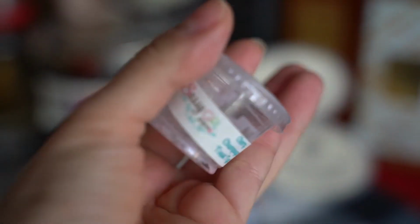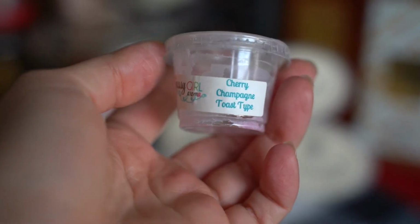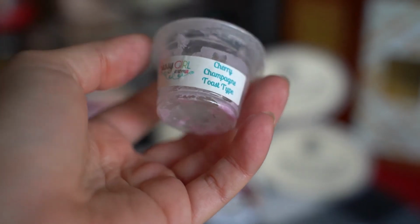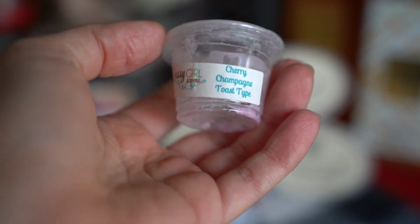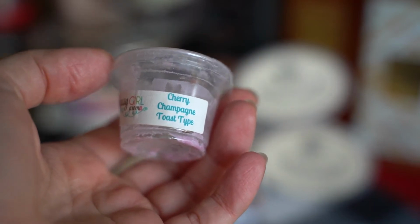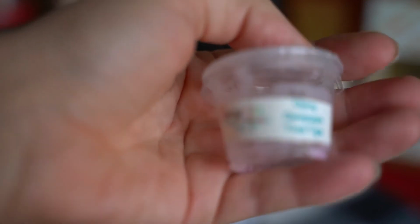This next one here is a wax melt. Of course, sorry. It is a 1 ounce scent shot in the scent Cherry Champagne Toast type. This is from Sassy Girl Aroma. And this one is pretty much exactly what it says that it smells like. It smells like champagne toast, and you threw in a little bit of cherry. And the cherry's not like a medicinal cherry. It was a very sweet cherry. This is not like a black cherry. This is more of like a maraschino. It was really nice. And this I ended up putting in my bedroom, and this actually lasted a very, very long time as well.